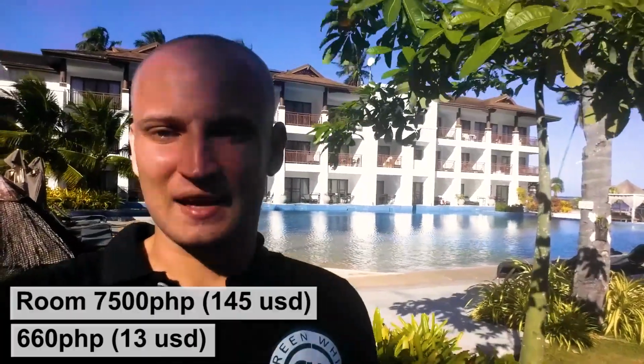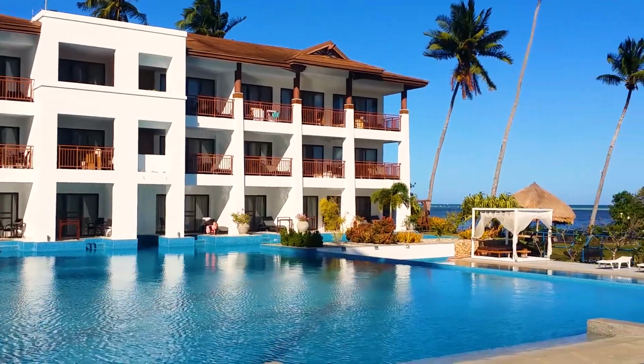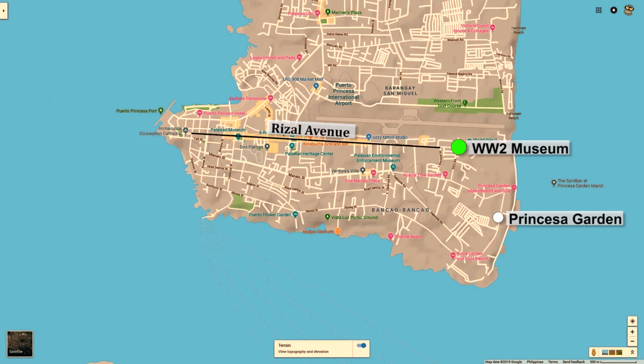So this one here is Princesa Garden Pool. It should be the biggest pool in Puerto, but it doesn't look so big. The cost is 660 pesos just for swimming. Okay, I'm going back to Rizal Avenue and check out one museum.